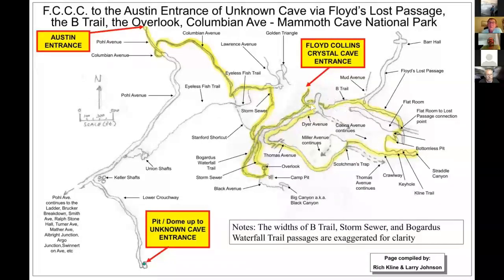But anyways, the route over there is kind of convoluted, as I say. We have to go Bogart's Waterfall Trail over to a place called Overlook. So that's a real nice pit, shaft dome complex. And from there we take Storm Sore, which is a wet, muddy, as you can imagine from the name Storm Sore, passage. We get over to Isla's Fish Trail, which is almost at base river level with Mammoth Cave. And over here at the Golden Triangle, right on the other side of the Golden Triangle, this is all water, feeds out to a spring called Pike Springs.